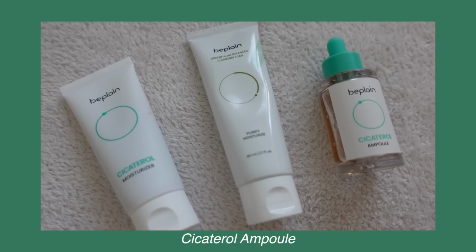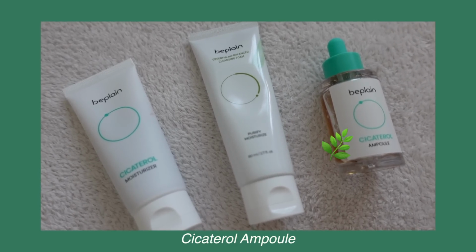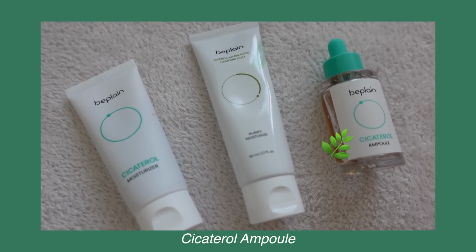So this is my favorite. This is the Beplain Cicateral Ampule, which I usually use after the cleanser. I've already used like half of it. You guys know in all of my skincare videos, I always talked about how I loved my exfoliants. I would always use AHA, BHA, and I really felt like at that time where I had a lot of acne, exfoliants were super helpful in terms of resurfacing my skin and stuff. And because of that, I keep it in my skincare routine very regularly.